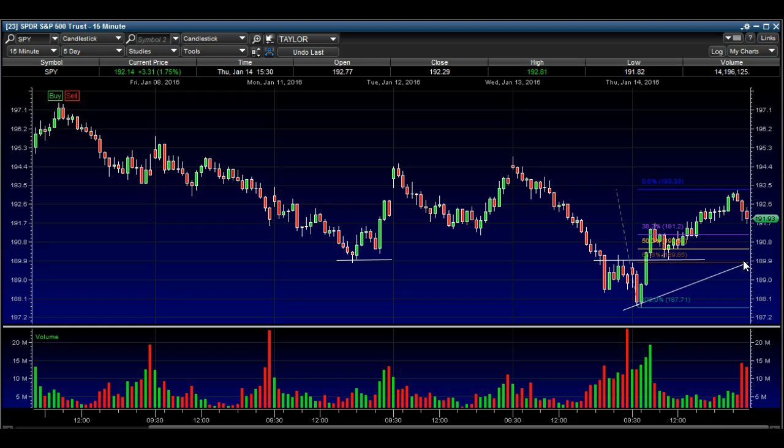Okay. But again, we've got a lot of work to do. We don't have an uptrend line yet to play off of. We don't have much to work with. We only retraced back 61.8% of yesterday's move, and then we dropped back down, okay? And we made a lower low and a lower high, okay? So just keep these things in mind.